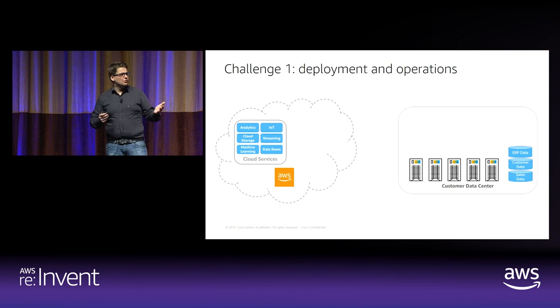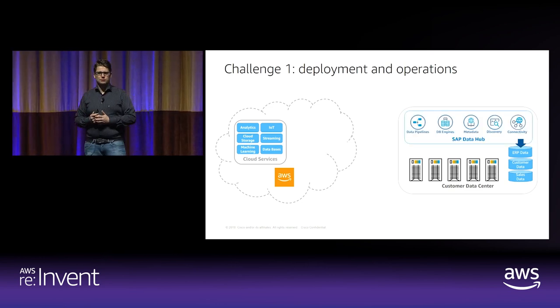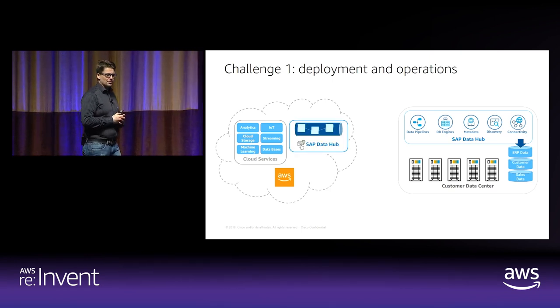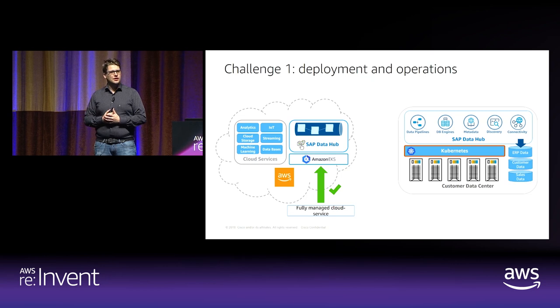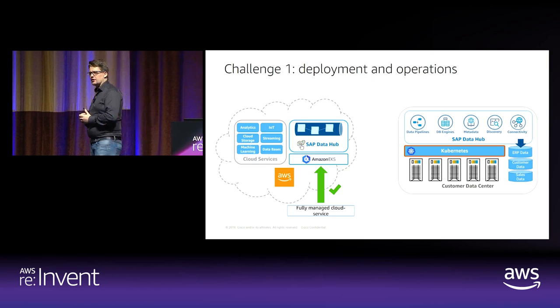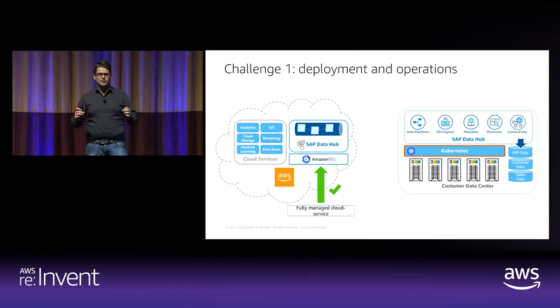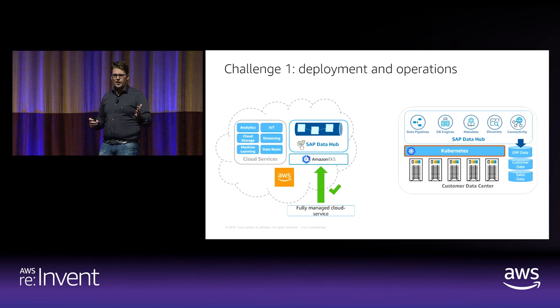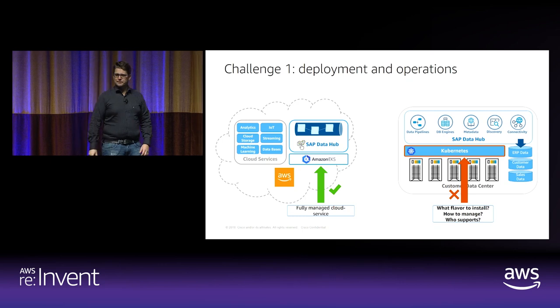So I already said we are running on Kubernetes, right? So we can run the Data Hub on-premise, no problem, it's working. We can run it in the cloud, again, in principle, no problem. We have the Kubernetes platform running here. But now comes the challenge. In the cloud, it's relatively easy. We have Amazon EKS, the managed Kubernetes service from AWS. Just a few clicks, just a few scripts, and you have your Kubernetes cluster running. You install the Data Hub, perfectly fine. One hour of time, and you have the whole thing running. No problem. But what about on-premise?